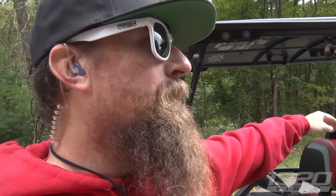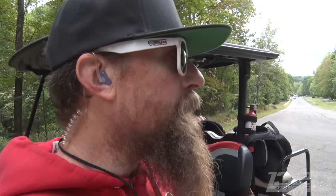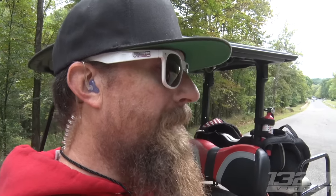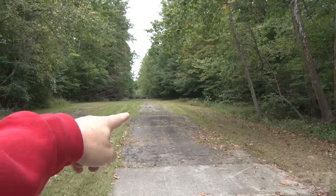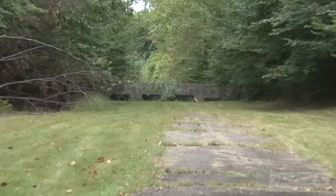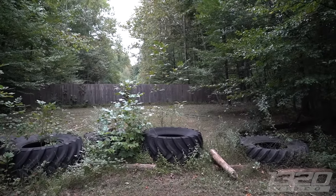I don't even think that's right, because where we're at right now, we are basically 0.33, which is a third of a mile, about 1,700 and change. And then once you get to here, it goes back to kind of two lanes or whatever this used to be. Maybe a couple hundred more feet. And then you hit big tires, and then I guess it's a wooden fence might stop you.